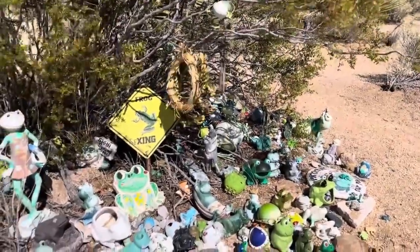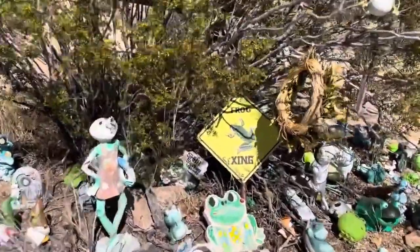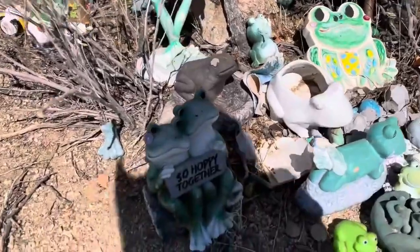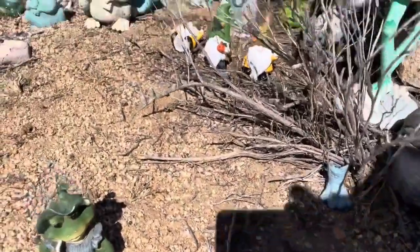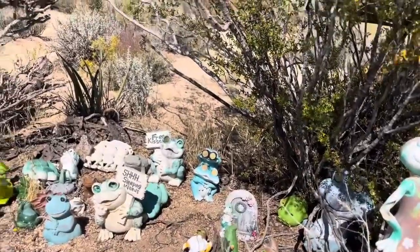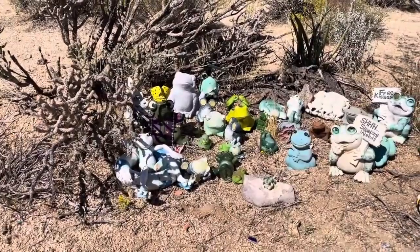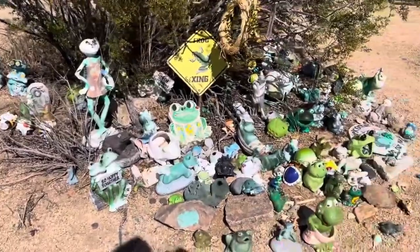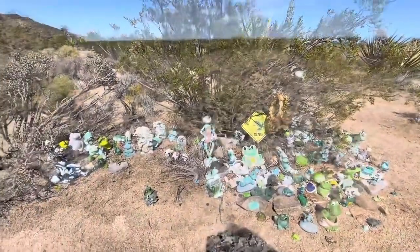One thing that you'll find out here in the desert is these frogs, man, I tell you something, they are a naughty bunch. But of course, if you look, you can see these two are so happy together. Yeah, that's the way to do it, man. Be happy together. And look at this dude, he's chilling in his tube. Wow, ain't that something? There's a whole lot of frogs out. Yeah, that's for sure. Look at them. They're all just chilling here in the shade, man.